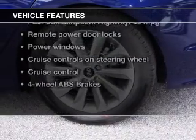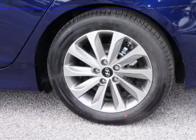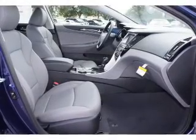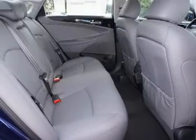Plus, enjoy these notable features that are included in this vehicle: power door locks, power windows, cruise control, Bluetooth wireless, an AM/FM stereo with a CD player, power mirrors, power steering.